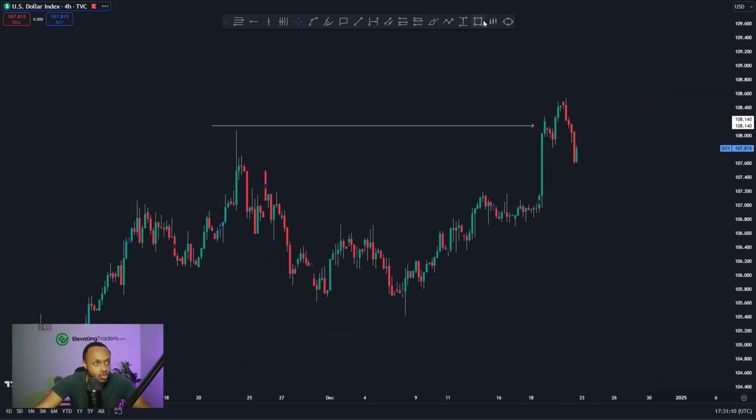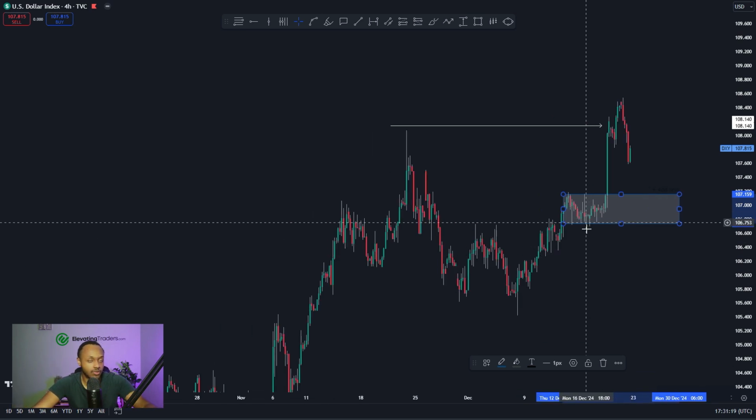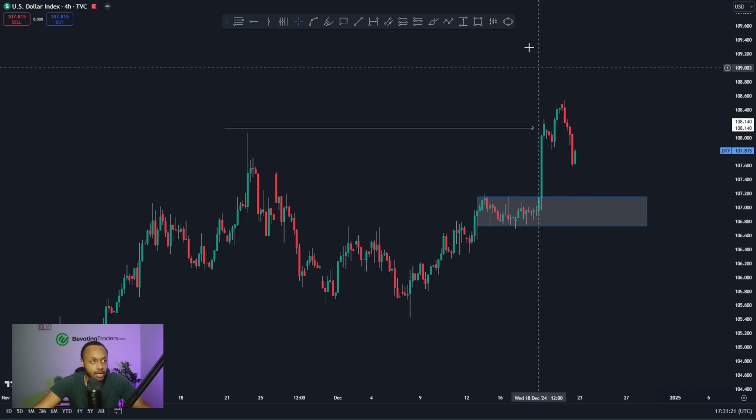But I do want to see a bit more momentum on these weekly candles to really convince me that we are breaking through this structure and that our next move is going to be 113. But for now, at least for next week anyway, nice push to the upside, creating new highs.